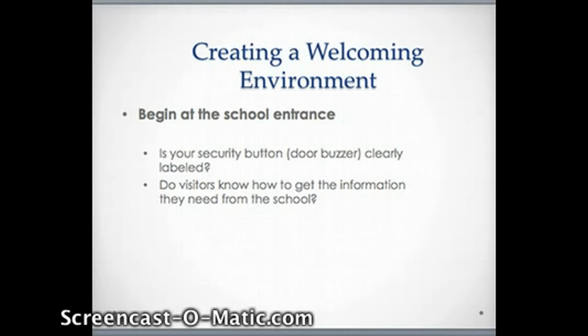So when you begin at the school entrance, things that I would like to look for is, is your security button, the door buzzer, clearly labeled? Do visitors know how to get the information they need when they get to the local school?